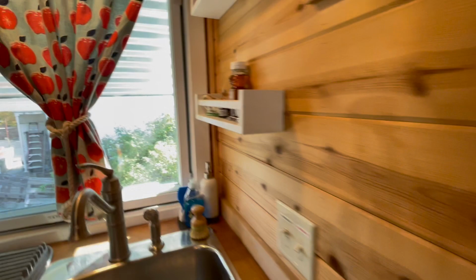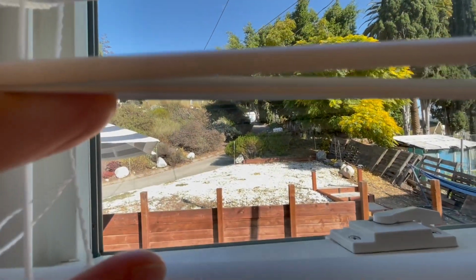However, look at the view. So this is the bathroom view. All right, and this is the kitchen view, one of the kitchen views. This is another of the kitchen views.